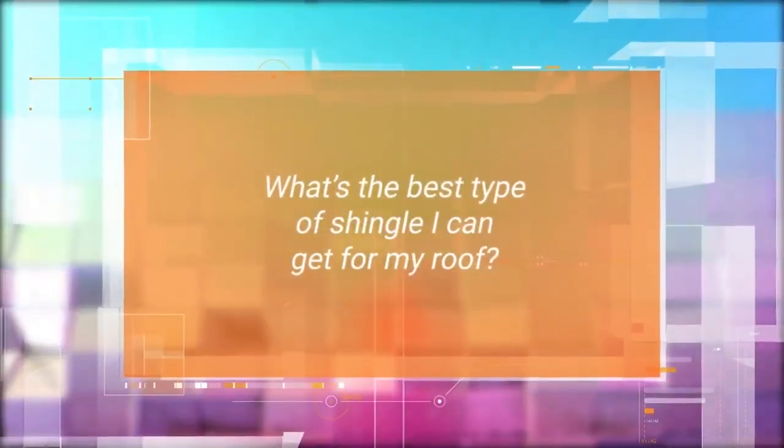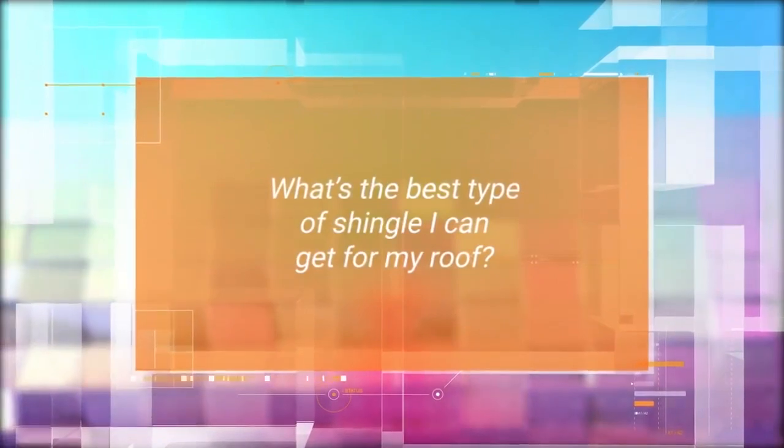What's the best type of shingle I can get for my roof? Really, it comes down to budget and style. No one shingle in particular is better than another. Cheaper price does not necessarily mean cheaper quality. What it really comes down to is the person installing your roof.